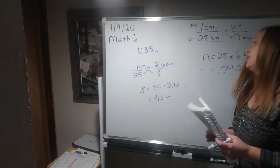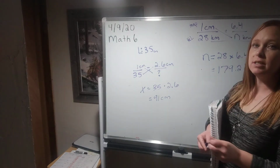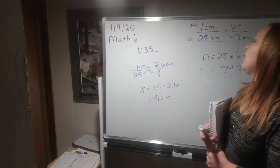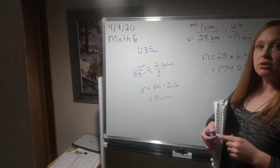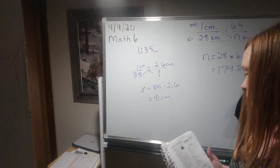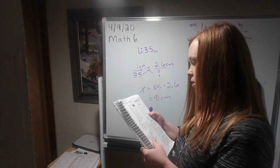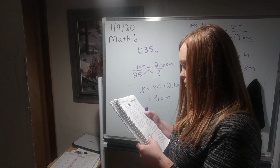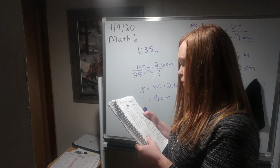I hope that gives you an idea of what scale is. It's just another way to use ratios to figure things out. I hope you enjoyed that, and maybe the next time you go somewhere you can pull out an atlas and use your scale. Let's go ahead and do numbers 1 through 10.